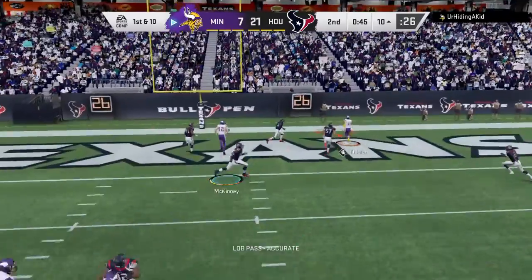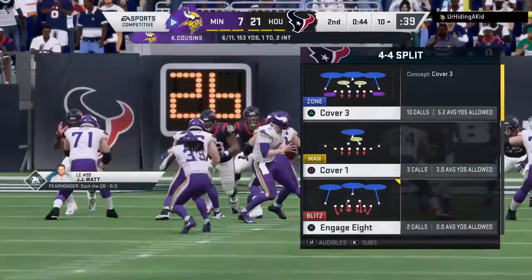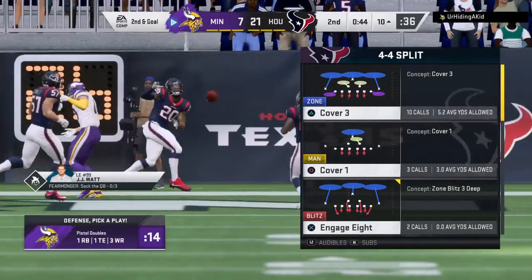To the air again, it's Cousins. To the end zone, but knocked away and incomplete. There defensively to knock it away was the safety, Justin Reed.